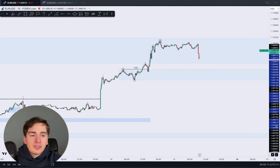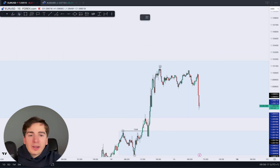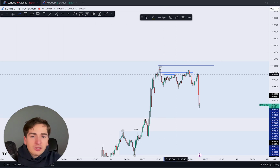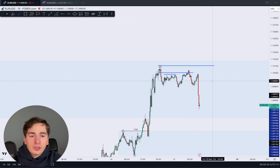Just going in towards 15 at the moment. I was looking for potential shorts up here, but I was just waiting for, like, you have this supply zone obviously, and then you have the range over here, but I was waiting for a spike of that range as well, and then that move downwards. But obviously we can see that the market has already moved in towards the downside.